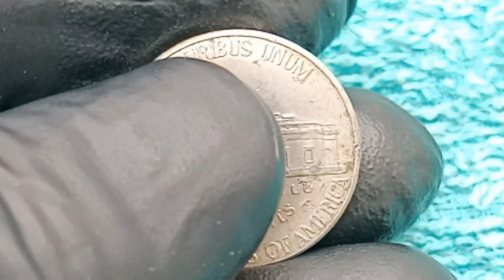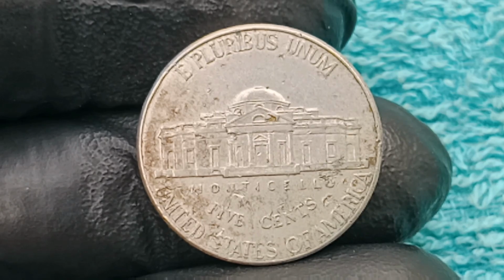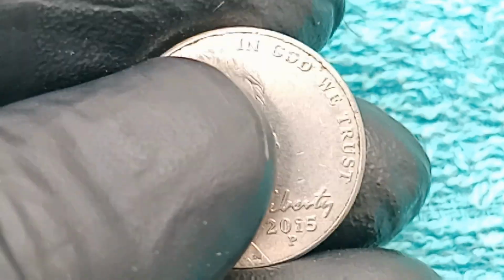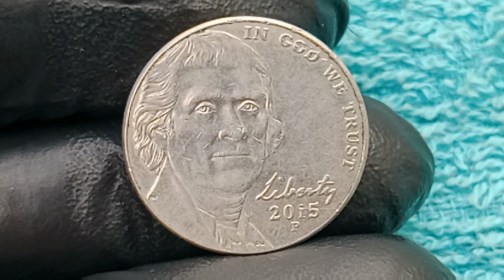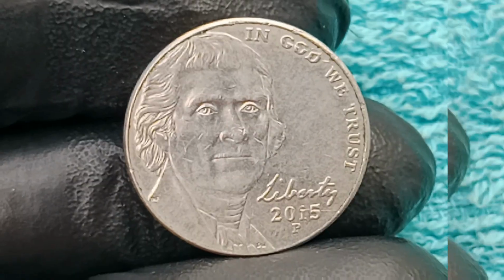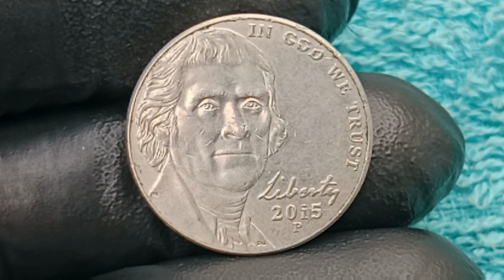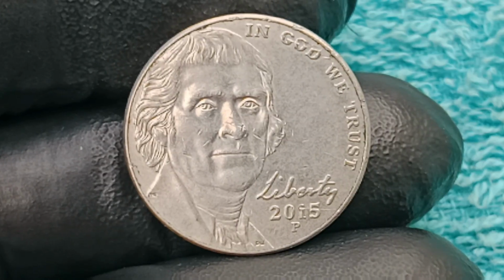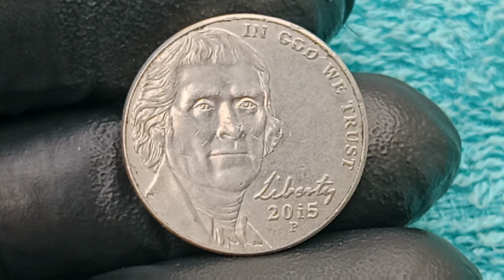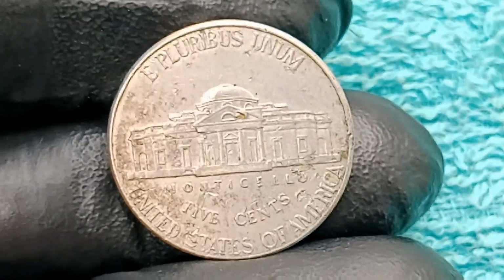look at ordinary coins forever, as this 2015 P nickel proves that even a simple piece of metal can hide unimaginable secrets and unimaginable worth. The story of this coin begins like any other, minted in Philadelphia in 2015, part of millions of regular Jefferson nickels that were produced for circulation, but among the sea of ordinary coins, this one single specimen came out with a perfect storm of minting mistakes that transformed it into a multi-million-dollar treasure.